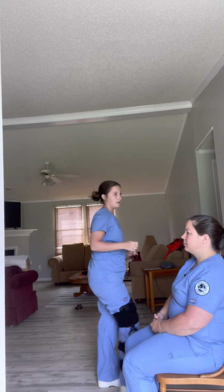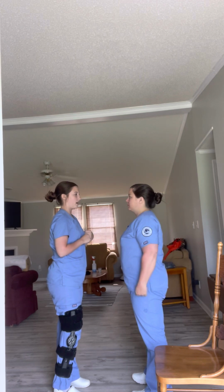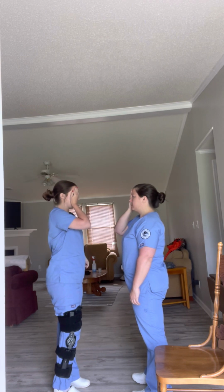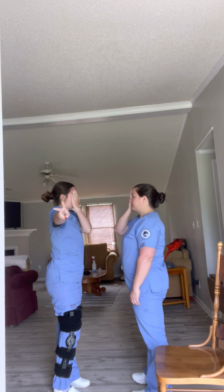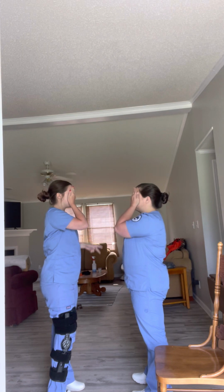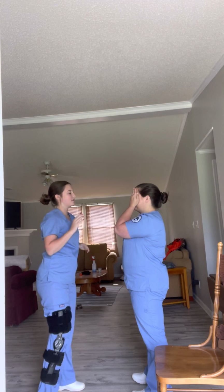And then the last thing we'll do for that is I'll get you to stand up, and we're going to check for your peripheral vision. I'm going to get you to cover one of your eyes, and I am going to do bunny ears, and you just let me know when you see the bunny ears. Okay? Alright. And then we would switch eyes and do the exact same thing. Okay, so you can sit back down.